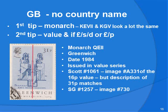Great Britain tends to issue stamps in series of 3, 4, 5, 6, 10. So in the Scott catalog, there'll only be one image, and you have to determine from that one image that it says Greenwich. And all of these 4 stamps in the series have the red line through the middle, Greenwich Meridian, kind of clever. So it's one of 4 in a series. And we find after looking around, and we're lucky it is 1984, that this is Scott number 1061.